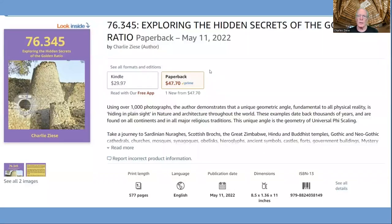Here's a picture. This actually became available for search on Tuesday of this week, but it was available for the first time on Monday the 16th. But anyway, this shows you what to look for. You can now search this inside the Amazon search bar. Just type in 76.345 and you should get there very easily.